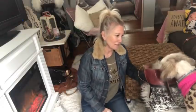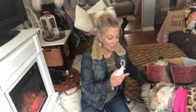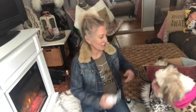How are we gonna do this, Missy? Do you see anything you like in there? Yeah? This is my Shih Tzu, what's your name? I forgot your name. This is Sadie, everybody. She's my little clown girl, and I love her.